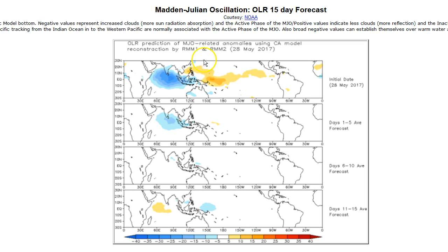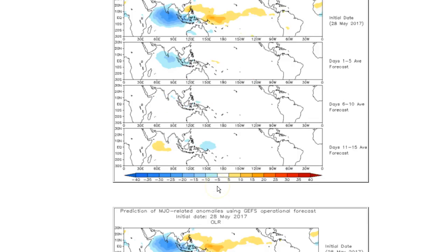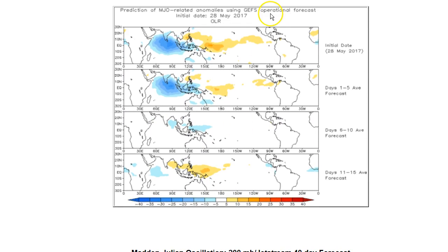Now, the nice thing about this, per the statistical model, it suggests that in about 5 days, the inactive phase is to die. So that correlates well with the GFS model we just saw. And then coming about 2 weeks out, perhaps a weak tendency for the active phase to start moving into the West Pacific. Now, the GEFS model, that same model we just looked at a minute ago, shows, yes, easterly anomalies dying about 5 days out, but then coming back. So there's a bit of a disconnect between the two models. Pretty good correlation for the next week, but then 2 weeks out, they're going in opposite directions. So who knows? Let's go dig some more.